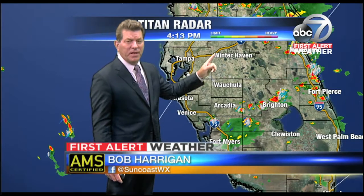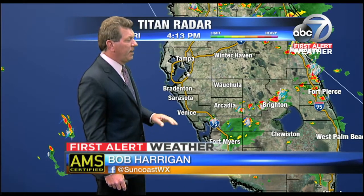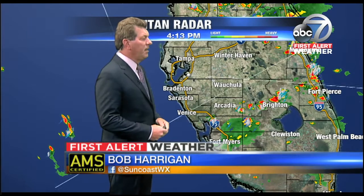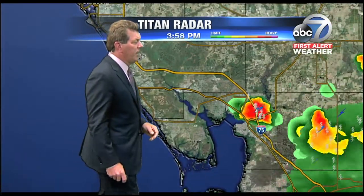There's also a low in the upper levels of the atmosphere north of the state, and those two coming into play right now, not producing much rainfall, but a lot of cloudiness around, and that has kept the heat at a minimum. There are some showers. They're isolated down into Charlotte County right now. We're going to look at one right now near Port Charlotte.